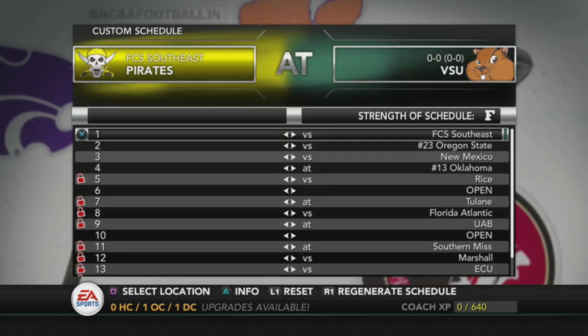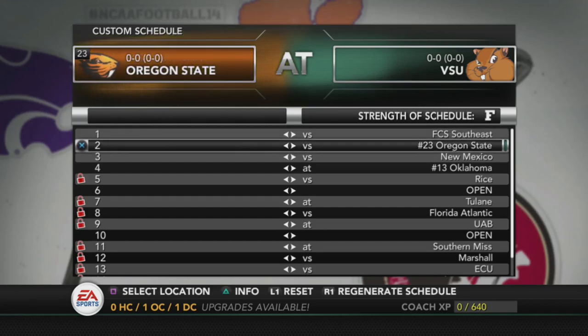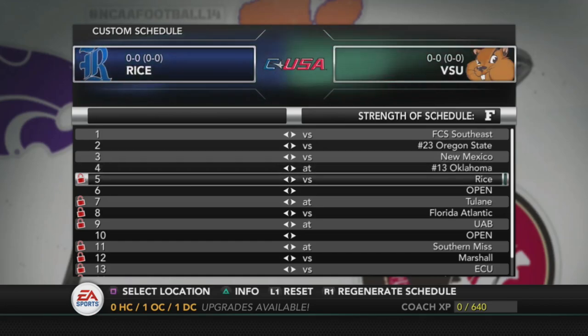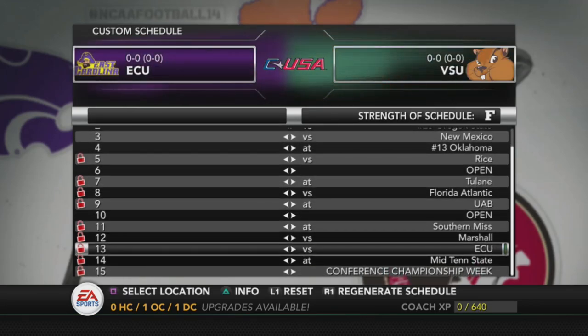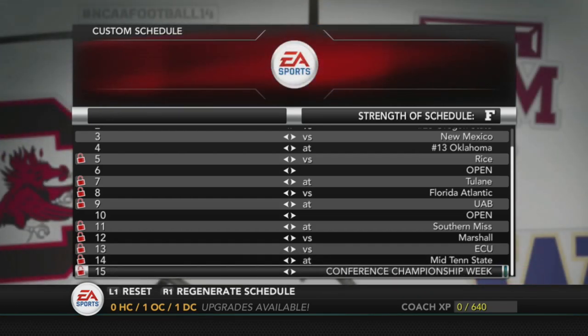We're starting off the season playing against FCS Southeast, then we're playing against Oregon State, New Mexico, Oklahoma, Rice, Tulane, Florida Atlantic, UAB, Southern Miss, Marshall, ECU, and Mid-10 State.